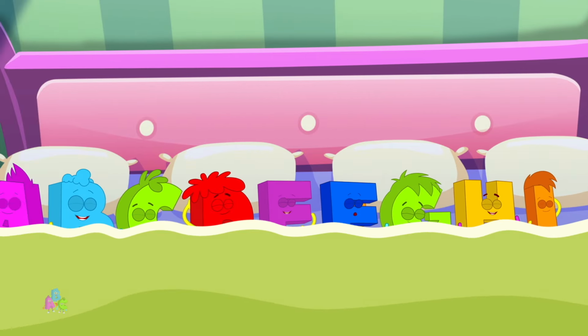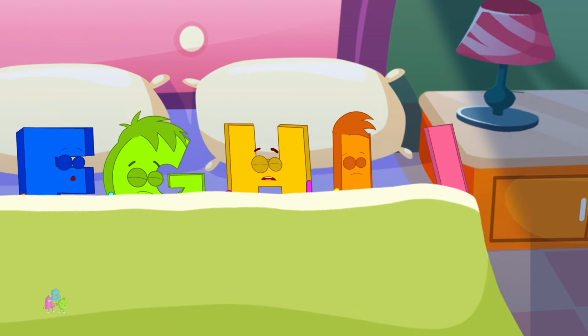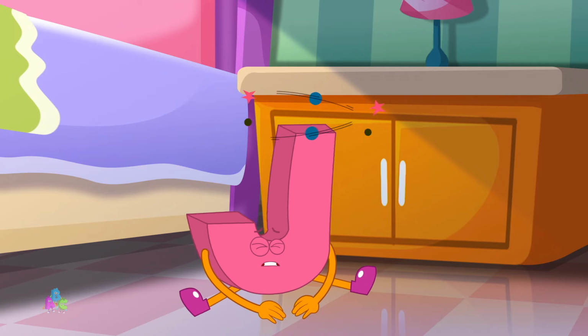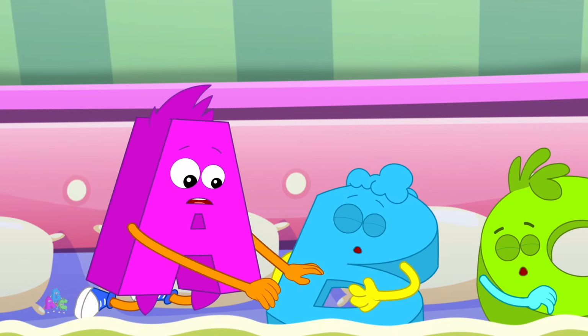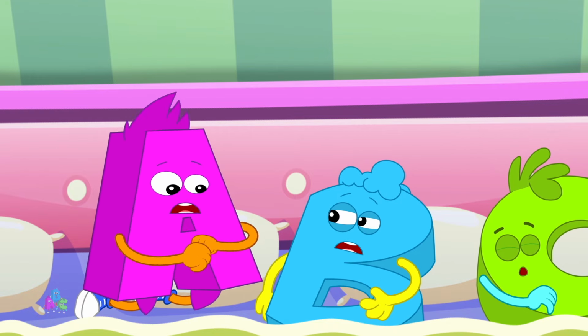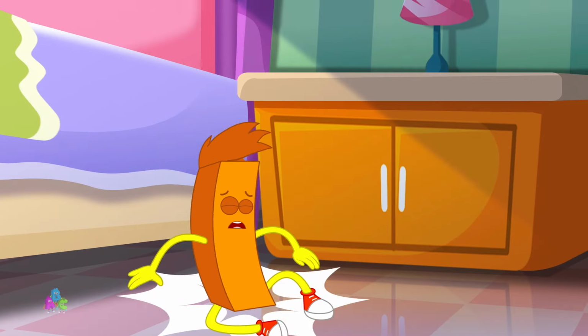Ten. There were 10 in the bed, and the little one said, "Roll over, roll over." So they all rolled over, and one fell out. Nine. There were 9 in the bed, and the little one said, "Roll over, roll over." So they all rolled over and one fell out.